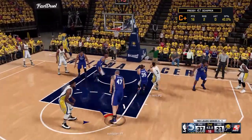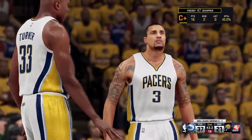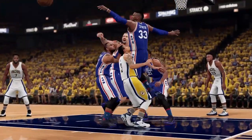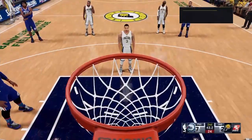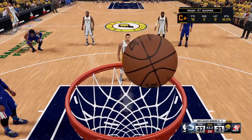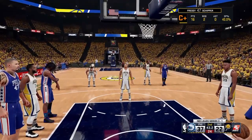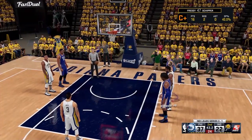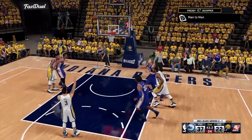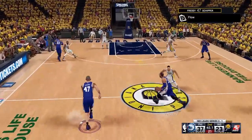Green with a screen on Thornton, and it's Hill penetrating and fouled hard that time. He'll get to the line and shoot 2. That's his first personal foul. He's gone 2 for 2 at the line so far. George Hill. 2 shots. The first one falls. Paul George, he's checked in for the Pacers. Both free throws good from Hill. The 76ers leading by 14.